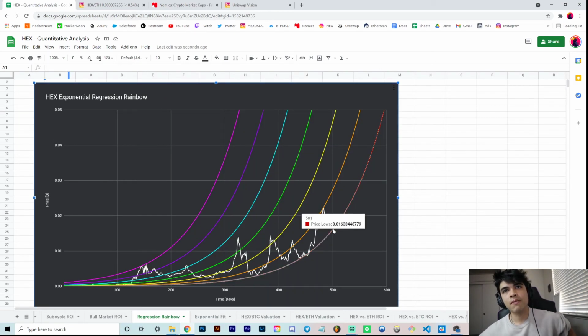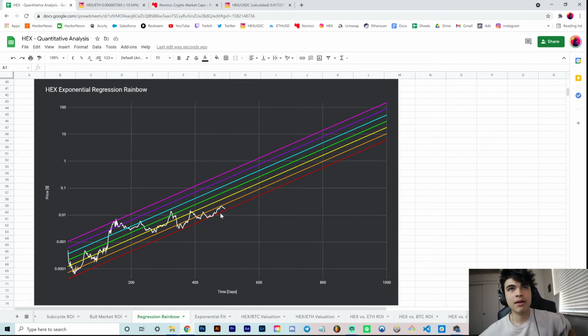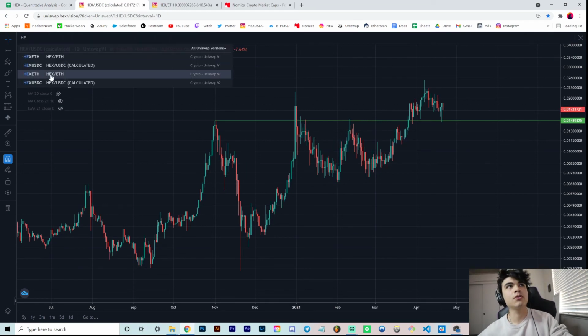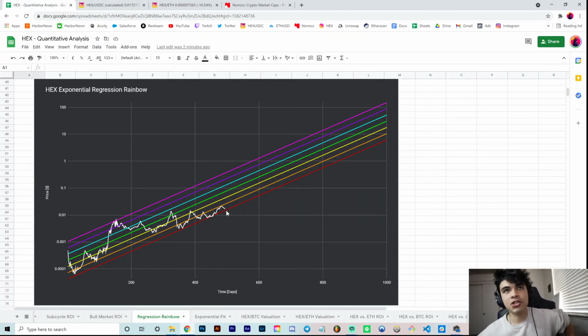So we're pretty much coming back down to test the lower bound of our exponential fit. If we look at it on a logarithmic chart here, our regression rainbow, you can see a little more clearly that the lower band of the exponential fit is at around the 0.016 region, and price is chilling pretty much like we just saw around the 0.017. If we look at V2, more accurate data, 165 or so. So we're pretty much touching the lower bound of our exponential support.